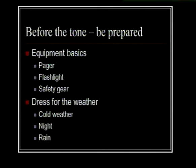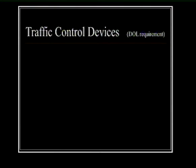You also want to dress for the weather. If it's rainy weather, wear gloves that will keep your hands dry. To keep your hands warm in the wintertime, dress accordingly in layers, et cetera. And for nighttime especially, be sure that you have proper protection for yourself to keep yourself safe.